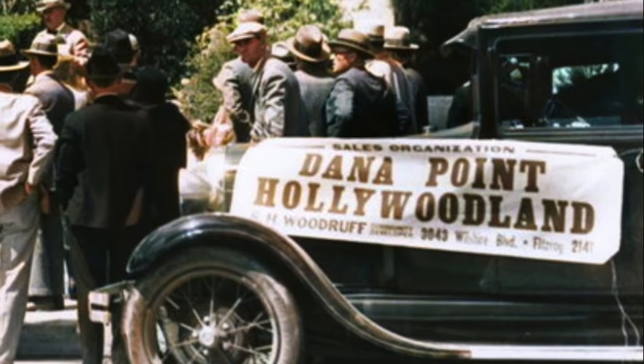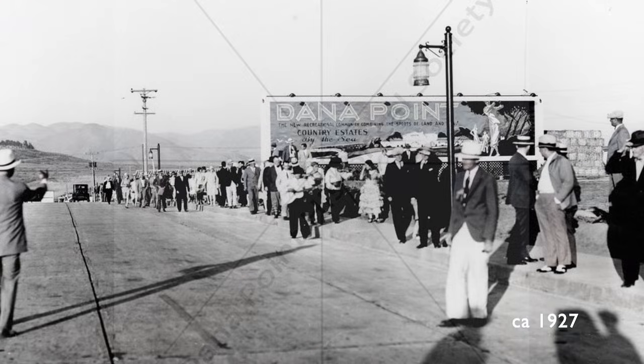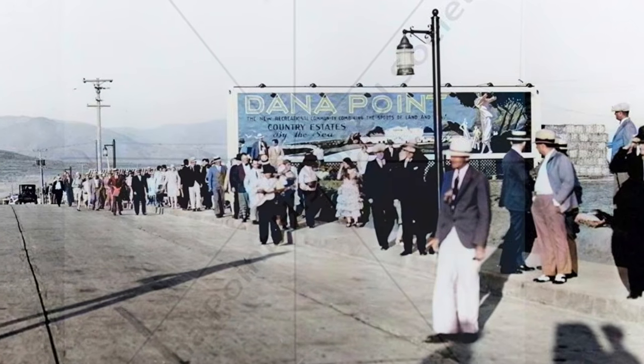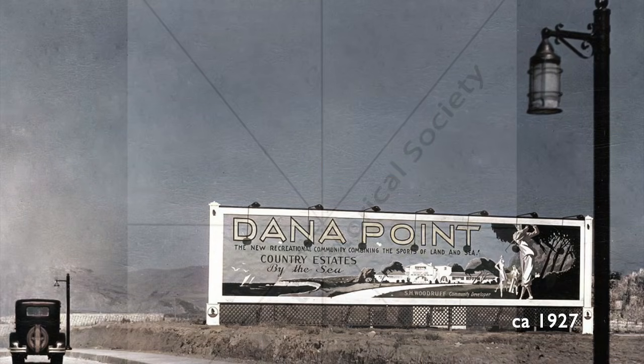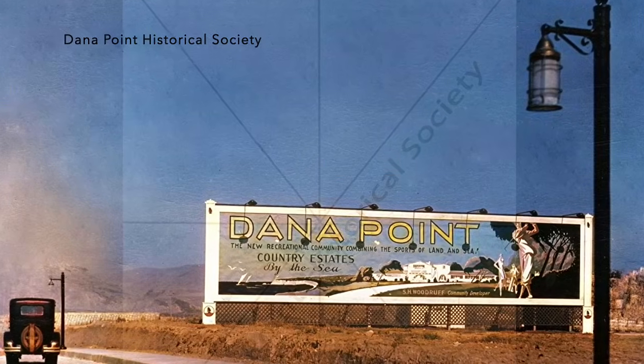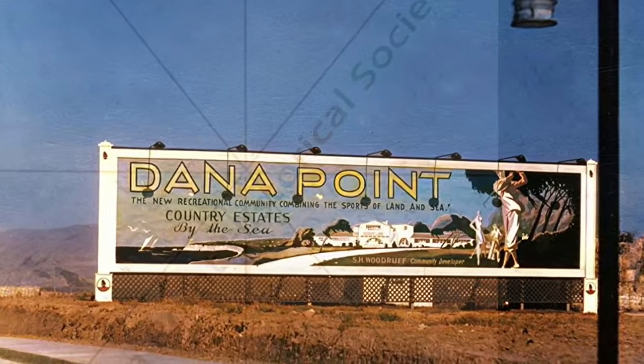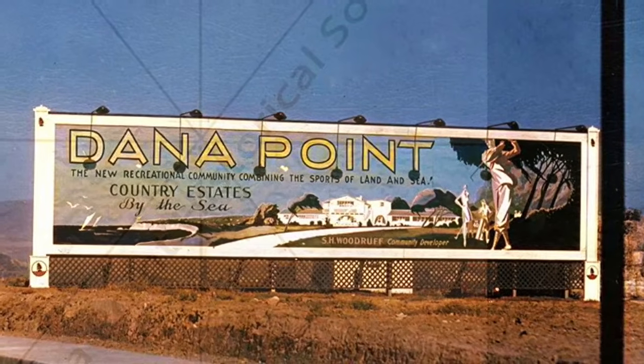the Dana Point Syndicate. This is the same group that built Hollywood Land. Now, here's a photo of the very first billboard advertising the new recreational community combining the sport of land and country estates by the sea. If anything, they learned that big signs work as a result of their Hollywood Land sign. You can still see it if you drive up through Hollywood, up on the hill. But hopefully it doesn't get burned down by this latest firestorm.